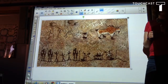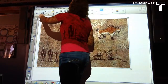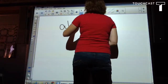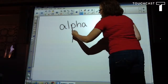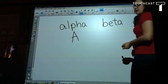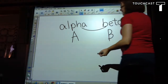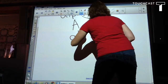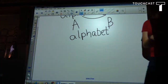The very first alphabet containing both vowels and consonants was invented by the Greeks. In the Greek alphabet, alpha is the very first letter. That's their A. And beta is the next letter. That's their B. We put those two words together to be alphabet. It's pretty cool, huh?